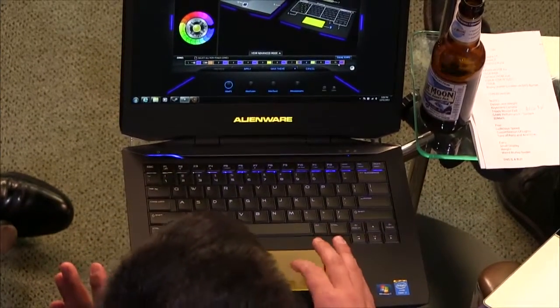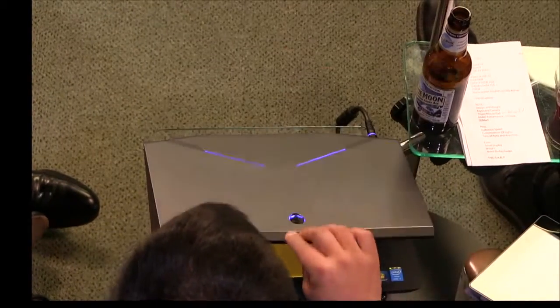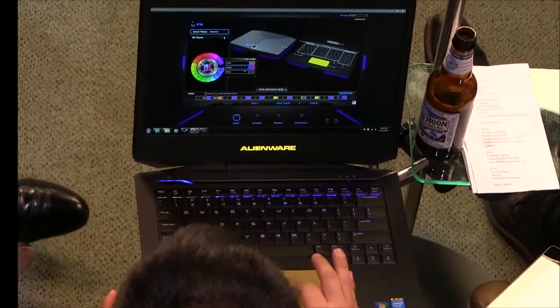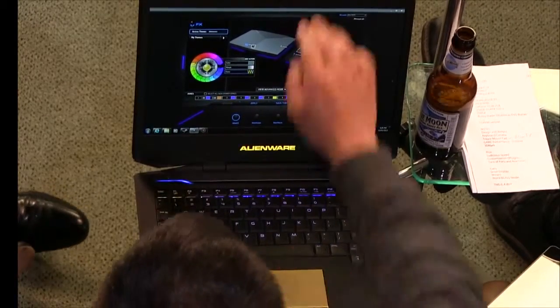What? Yeah. Here's the other part too. You can actually change the lights individually. So you can change the light over here on the front. You can have it pulsing. You can select that it's yellow, and then you can actually morph the colors or have it pulse. That's just silly. It's ridiculous.